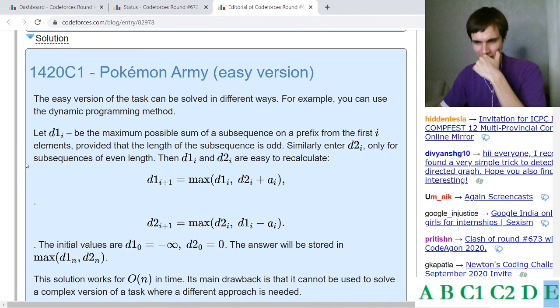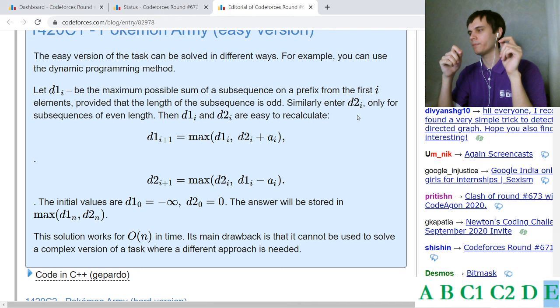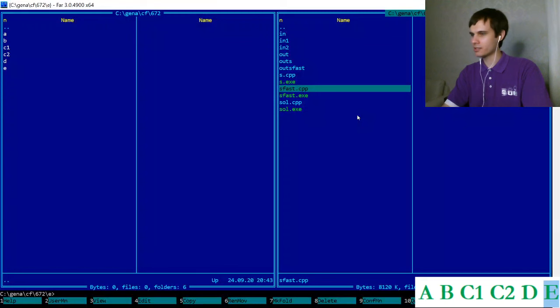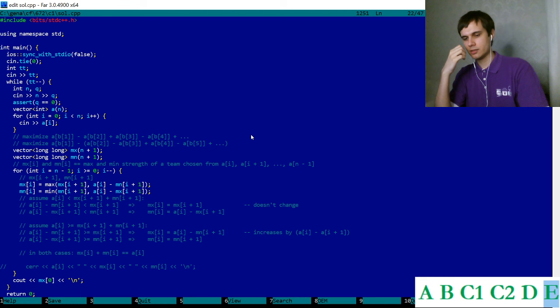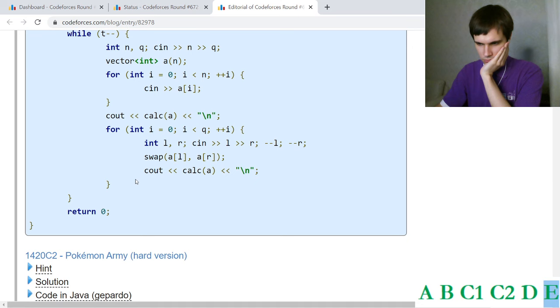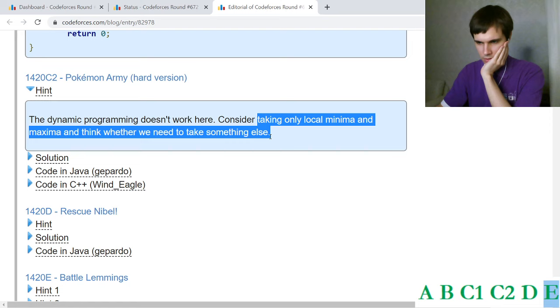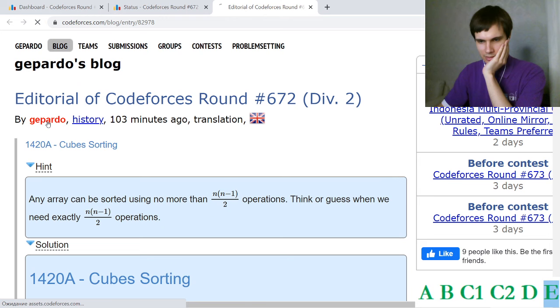D1 is maximum for odd, and D2 is maximum for even. Oh, because they just go from left to right. Okay, that's probably easier than what I did. I was just reversing the sign here, as those who were here can remember, because I did this transformation. I took the first element and then I reversed the signs of all the rest. But instead, if I go from left to right, it's easier, right? That's fair. Okay, code is straightforward. Okay. The setter is, yeah, use DP is a nice hint, of course. The setter is Belarusian as well. That's true.